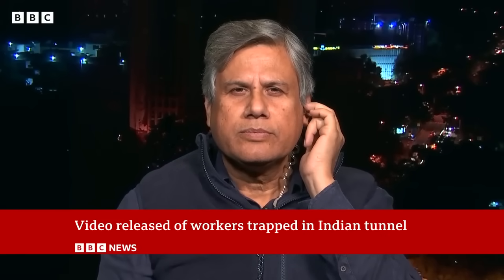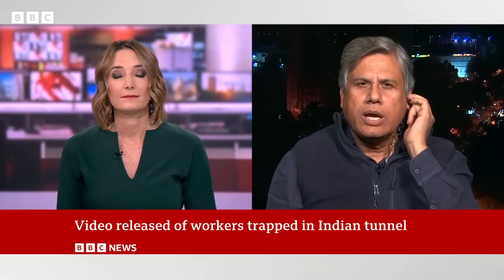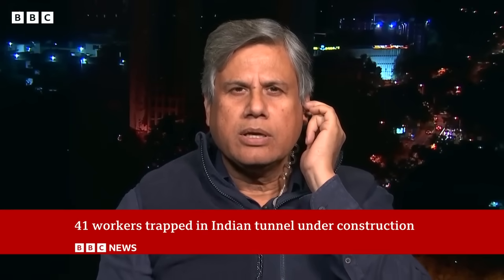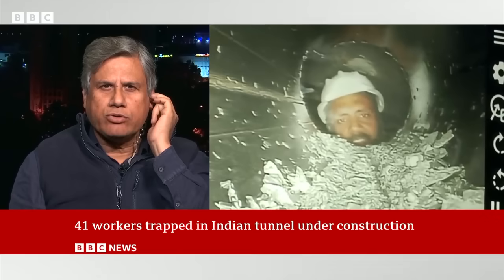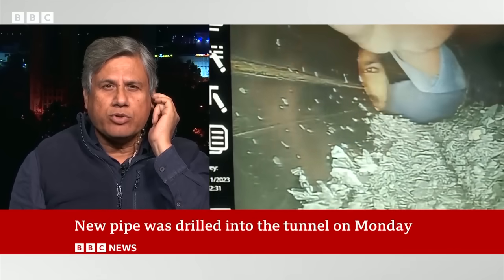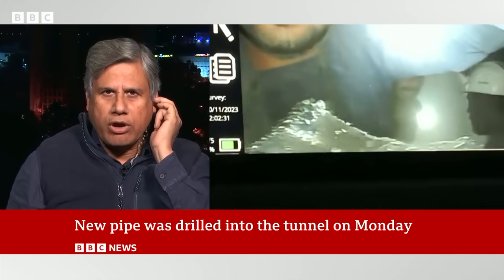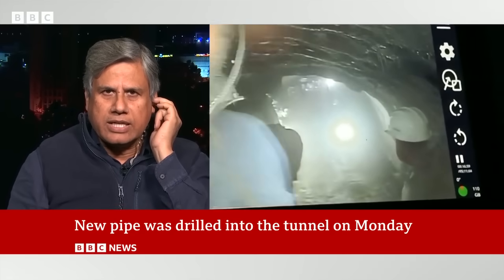Tell us more about the rescue effort and where it's at, what they're doing right now. They are trying to drill vertically, but that has not started. The machine has arrived, but they have to take it to the top of the hill and then also make it much more stable because it's a hilly area. The earth is a bit soft. They're also trying to have a parallel tunnel.